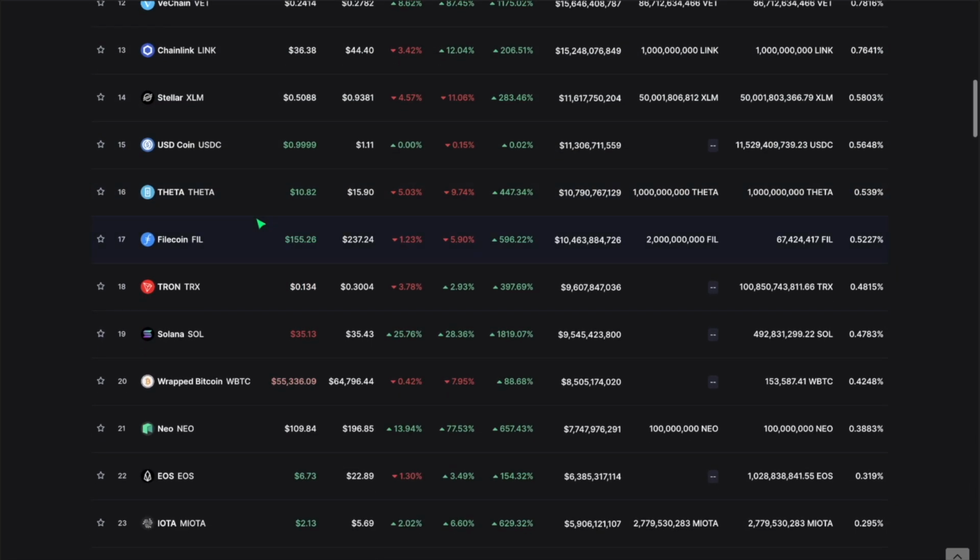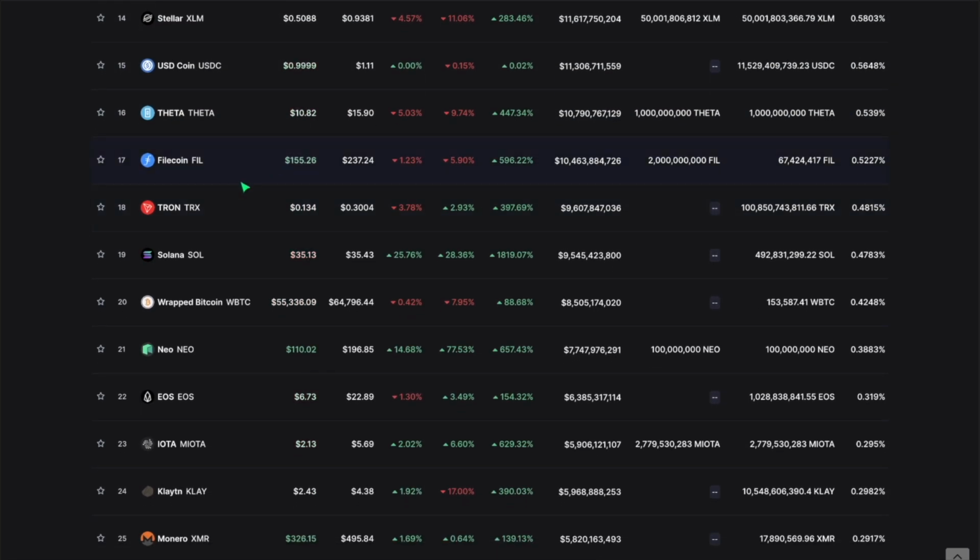Short term, so let's have a look at short term. Filecoin right now is in a very good position. If you look at it, this is the all-time high, this is where we're sitting at right now. It's got a very good potential to actually go to a certain level.